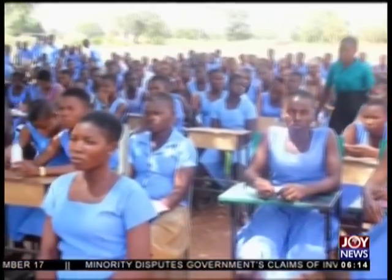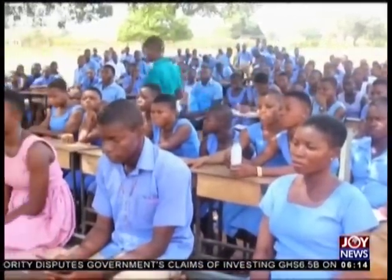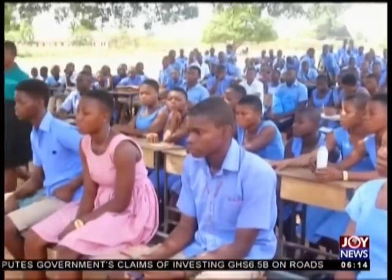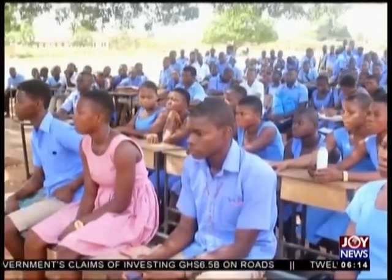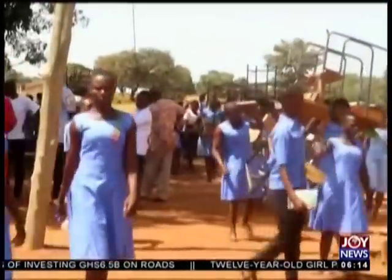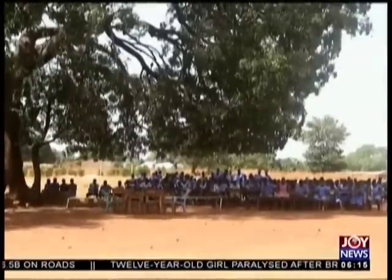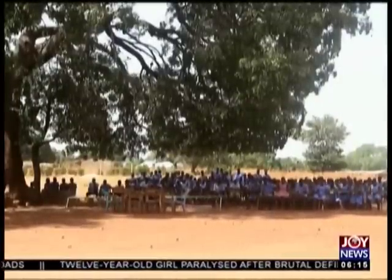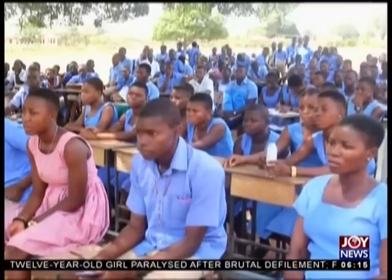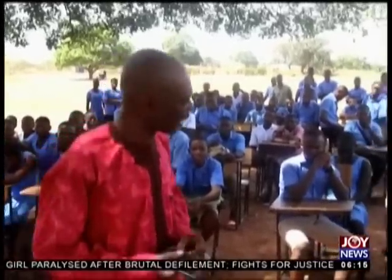The students are over 1,000 at the Pinar High School, and the infrastructure situation here makes academic work an uphill task. Carrying of chairs into the classroom for lessons is a daily occurrence. The assembly hall here is the shade provided by the big mahogany trees around. Headmaster of the school, Osman Unamba, is worried about the state of affairs.